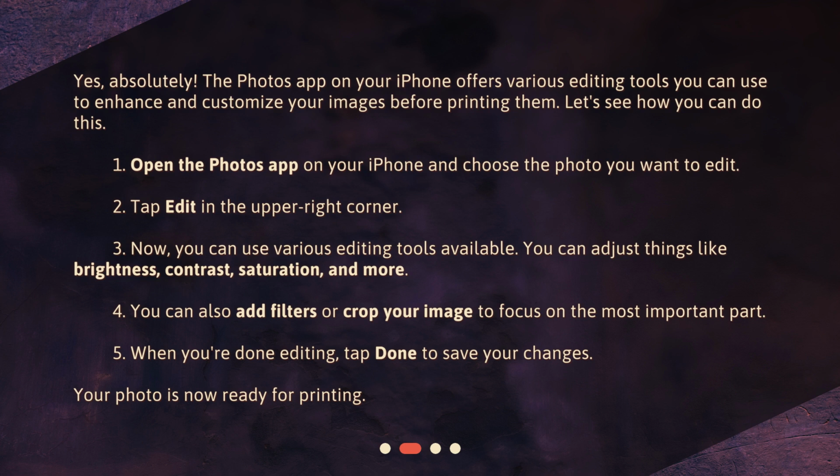1. Open the Photos app on your iPhone and choose the photo you want to edit. 2. Tap Edit in the upper right corner. 3. Now, you can use various editing tools available. You can adjust things like brightness, contrast, saturation, and more. 4. You can also add filters or crop your image to focus on the most important part. 5. When you're done editing, tap Done to save your changes. Your photo is now ready for printing.